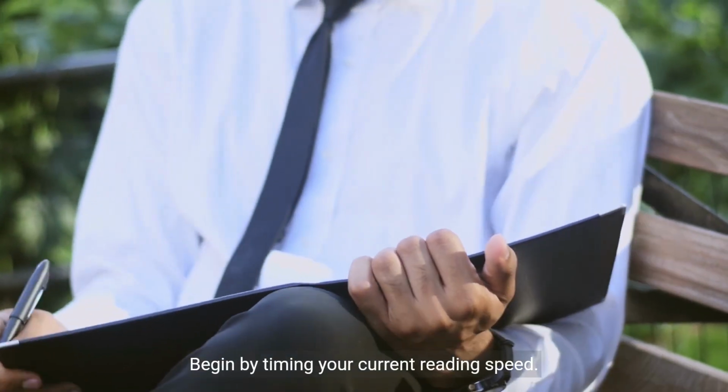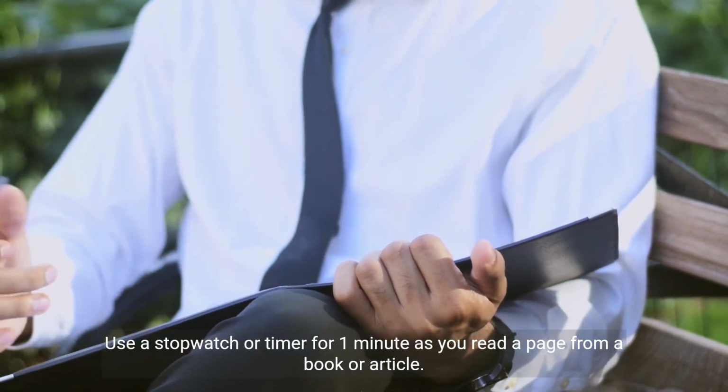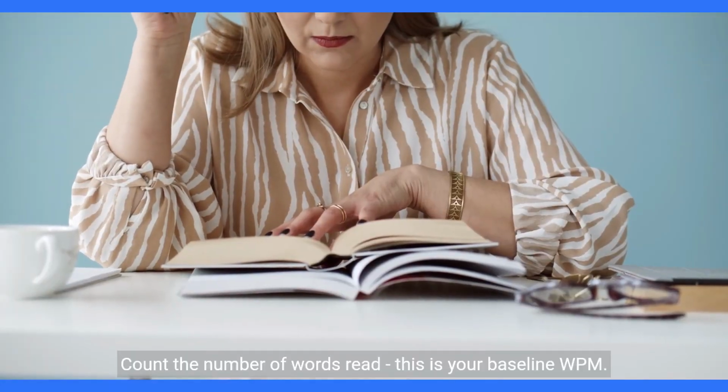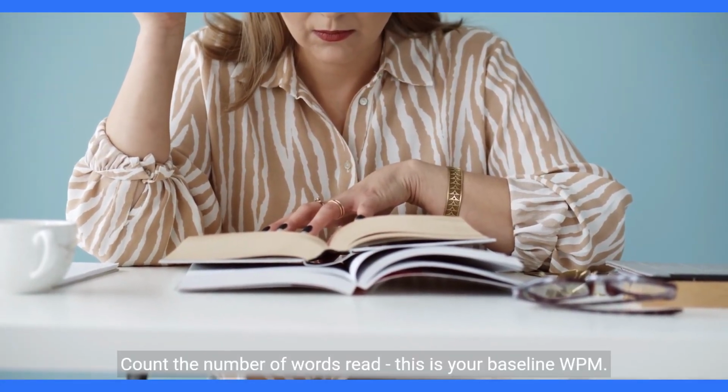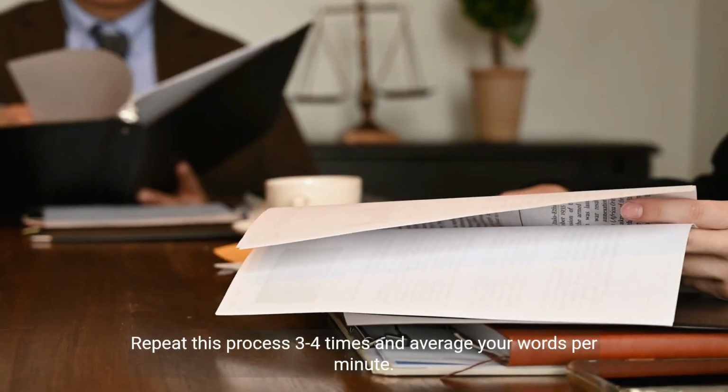Begin by timing your current reading speed. Use a stopwatch or timer for 1 minute as you read a page from a book or article. Count the number of words read. This is your baseline WPM. Repeat this process 3 to 4 times and average your words per minute.